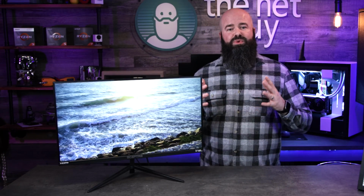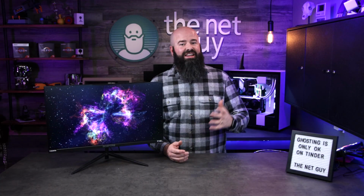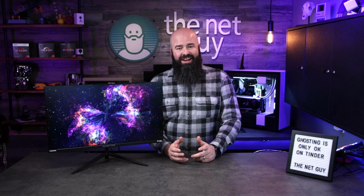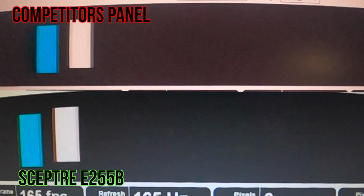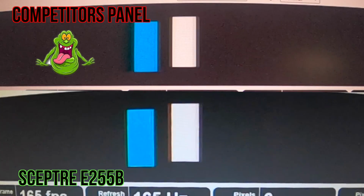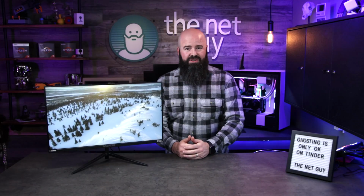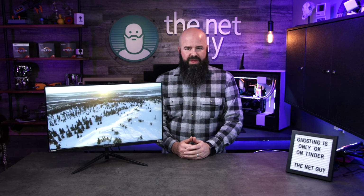Previously, you had to choose between great color, rich blacks, and a high refresh rate. While there are IPS panels showing up that boast 100, 120, and even higher refresh rates, they all suffer from one major headache-causing problem, that is ghosting. Even the impressive C30 ultrawide from Sceptre with a 200 Hz VA panel suffered from that pretty badly.